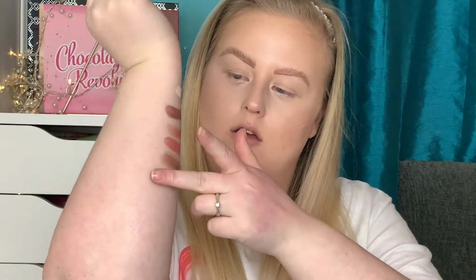We've got Shadow. Gosh, look at these swatches. We've got Love Sick, and we've got shade Love. So yeah, I'm really sorry about the poor swatches.